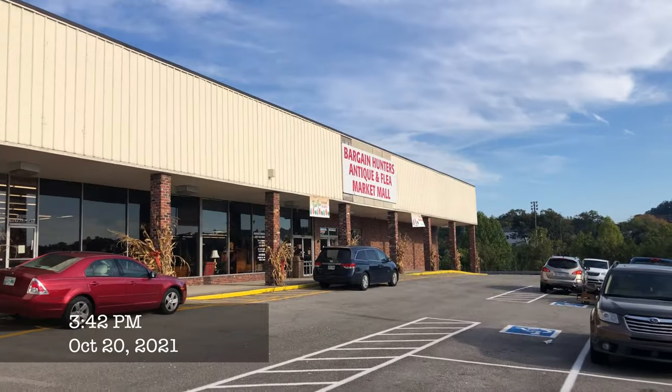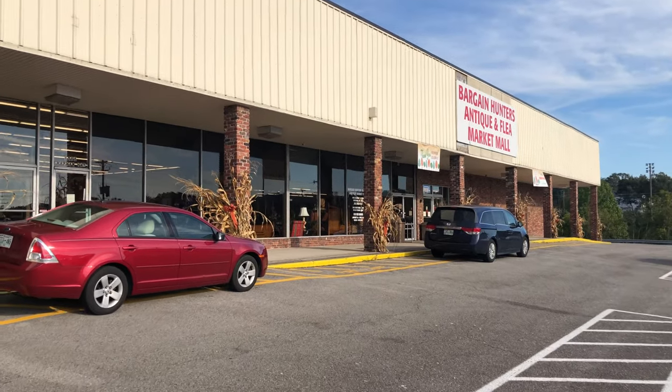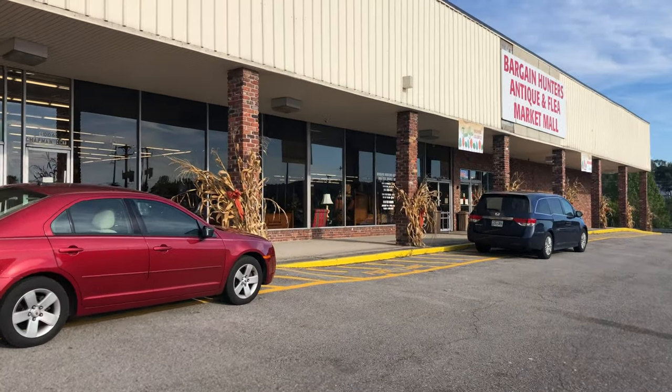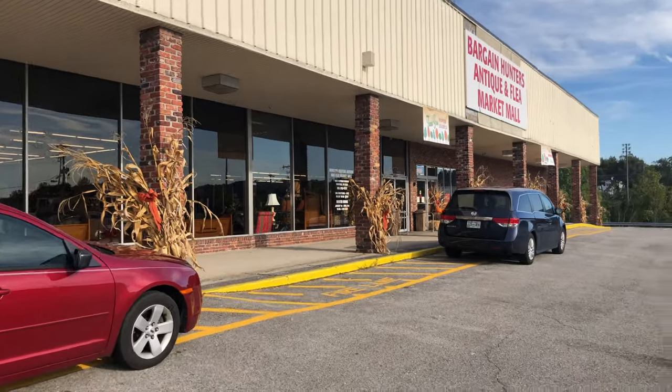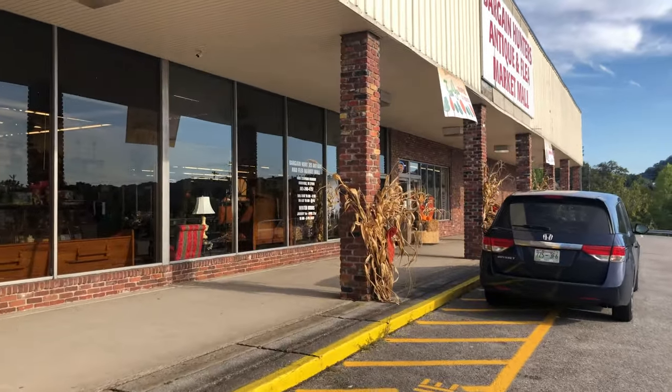All right, we're gonna stop in at Bargain Hunters in Knoxville. It's been about a year and a half since I've been here. They got a lot of good Hot Wheels booths inside, and we're gonna go in and see if the situation has changed since the last time I've been here.